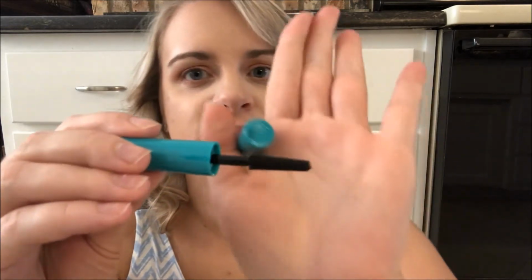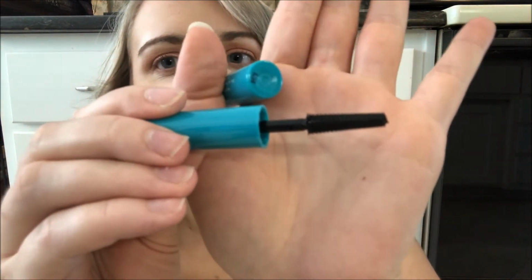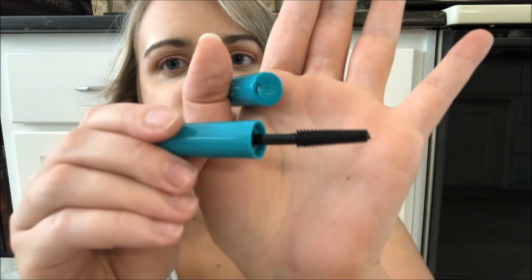And the tube looks like this. It's very pretty. The wand is a rubber wand. Please be able to see that. So it looks like it's going to be kind of a wet formula, which I kind of like. I like my lashes to look as big and full as possible. This is in the shade Rich Black. Hopefully it's good. Let's see how it works.